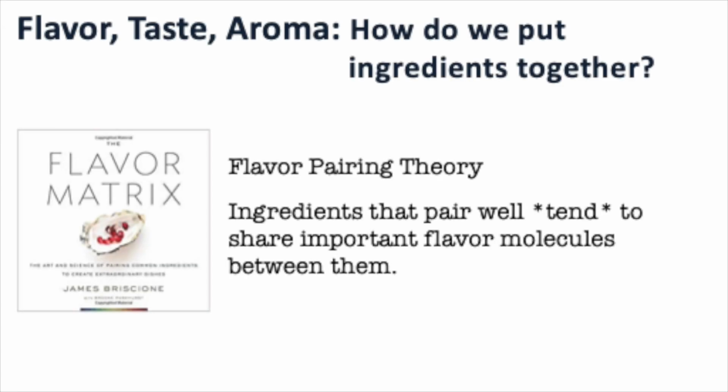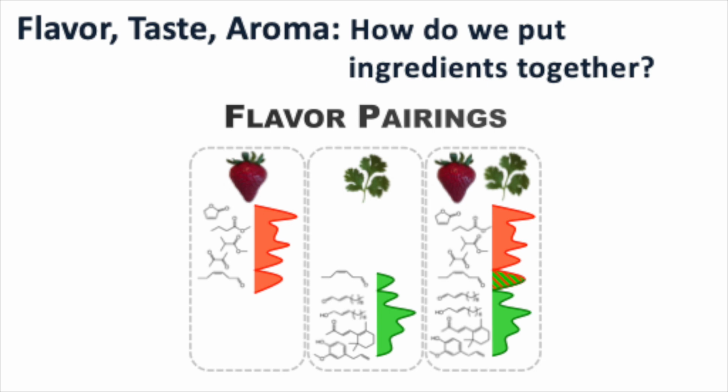All right, the last book I'm going to talk about is Flavor Pairing Theory. The idea behind flavor pairing theory is that ingredients that pair well tend to share important flavor molecules between them. All right, an example of this are strawberries and cilantro. It's a weird sort of flavor pairing, right? Strawberries and cilantro or coriander, but each of them share very important flavor molecules.